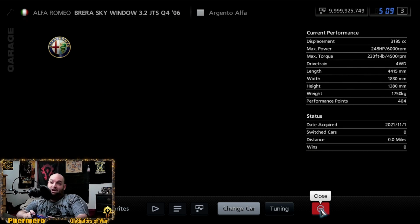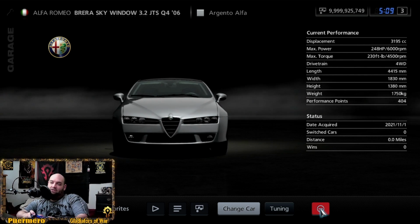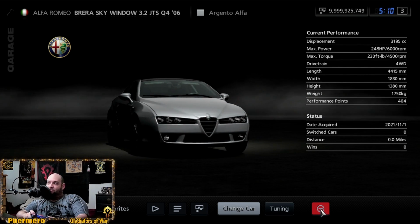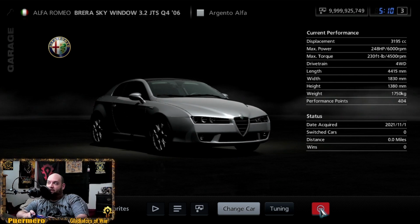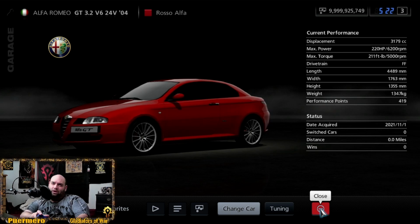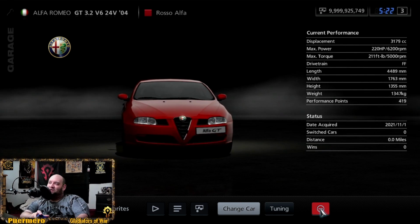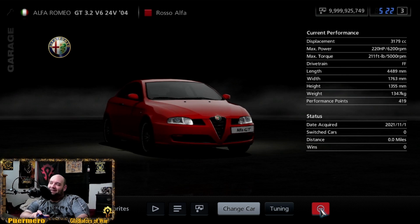Brera Sky Window. That means the top of the car is glass. That's a pretty cool style. That one's not that bad. 248 horsepower with 230 foot-pounds of torque. So we got the GT 3.2 V6 24V. 220 horsepower with 211 foot-pounds of torque.